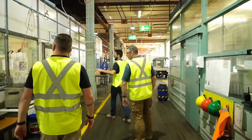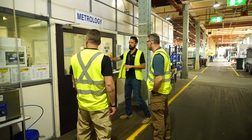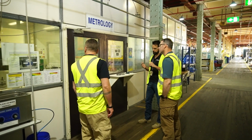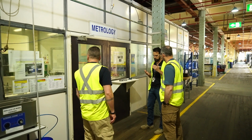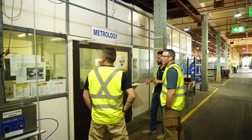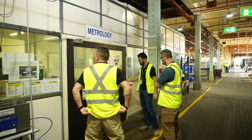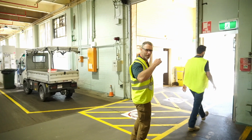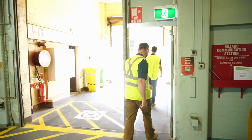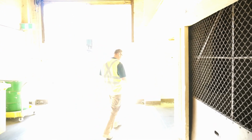First stop is metrology. These guys check all of the materials coming in, as well as all of the items going out. They check that all the tools are at specification, and they regulate and check all instruments that are used in quality control across all parts of production. This is done on a rotational basis to ensure that no tools or instruments fall out of specification. Next, we head downstairs to the production line.